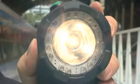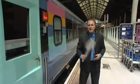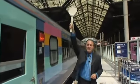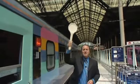Before we move on, I just want to say a few words about lamps and battens. Hand lamps must be in good working order, be capable of displaying a red, green and white indication, and must have a fully charged battery. Battens must be properly presented, held above the head in a vertical position, and must be clean.